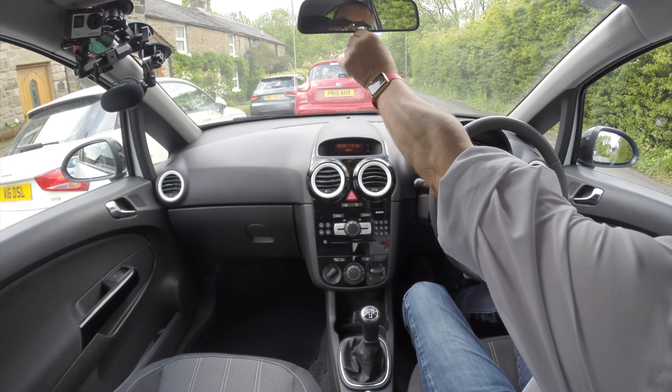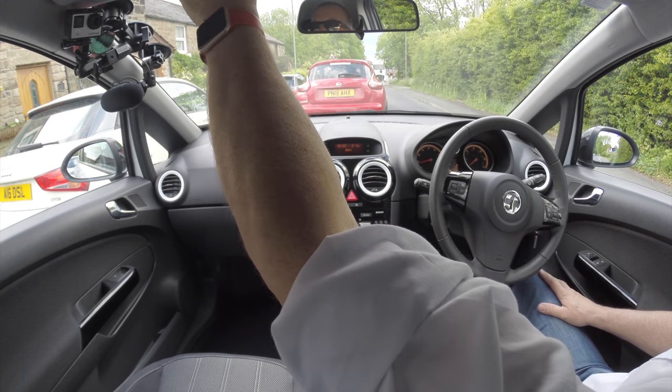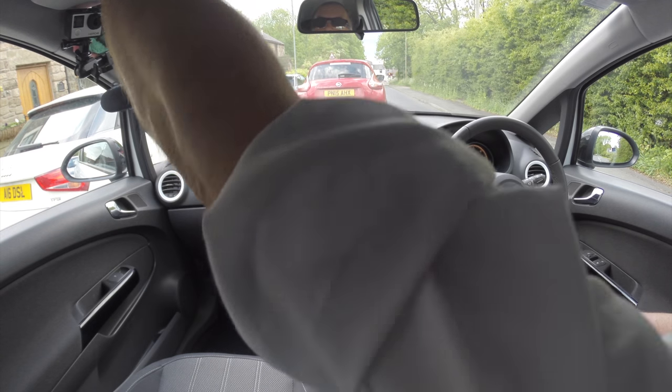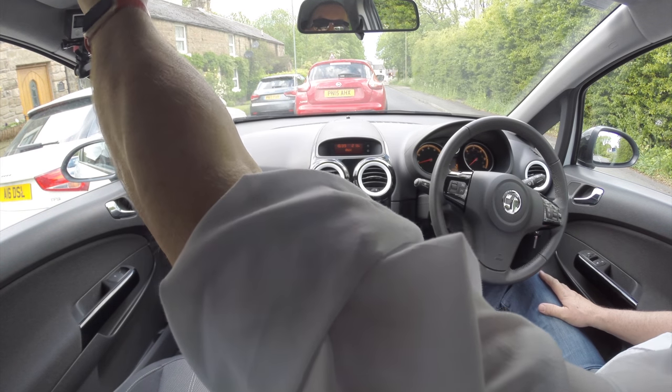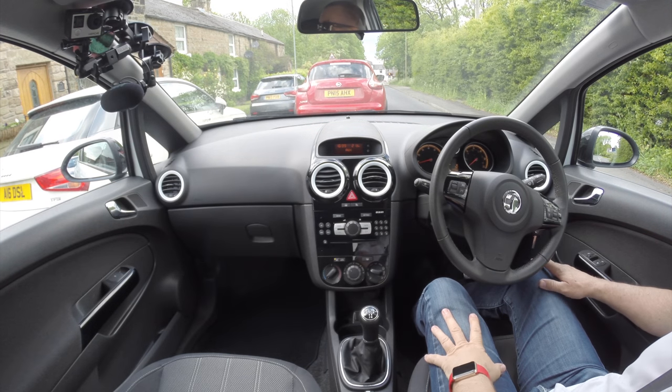Dipping rear view mirror. What have we got? I can't pull that one down really because my GoPro's there. Just trying to see if there's a. Yeah, looks like it's an illuminated vanity mirror.